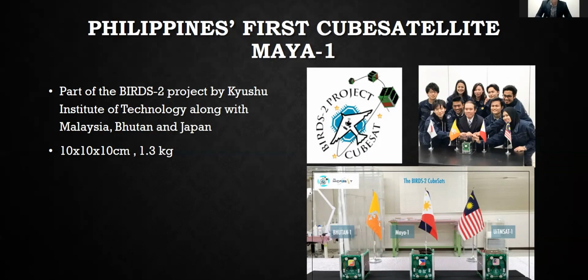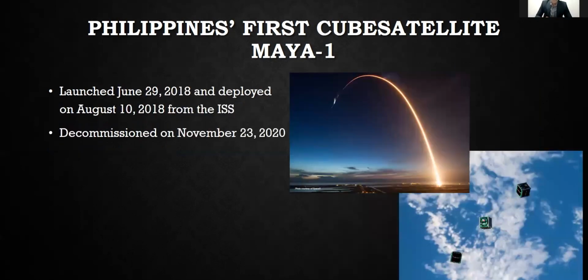MyOne. MyOne was launched into space on June 29 of 2018 and deployed on August 10, 2018 from the International Space Station. It returned back to Earth on November 23, 2020. In the image on the right, you can see the rocket after its launch and the satellites after they were deployed, taken from the International Space Station.